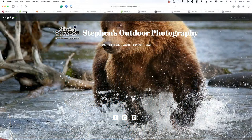Now, this is a SmugMug site. I can tell it's a SmugMug site, because it says SmugMug up in the left corner. What you need to go through is your settings in SmugMug, and there's a little button.